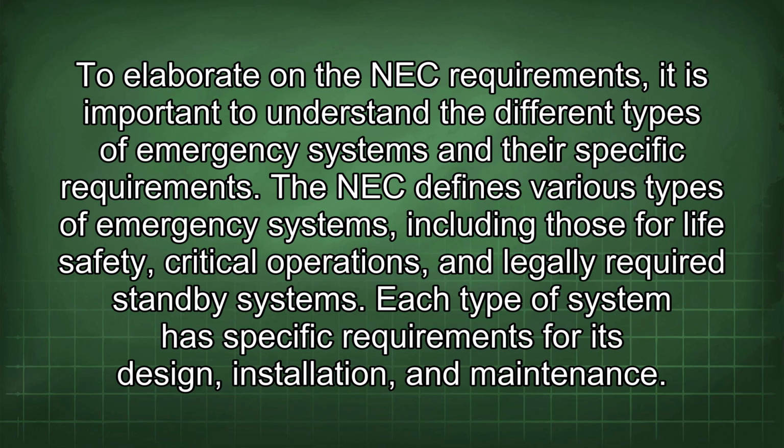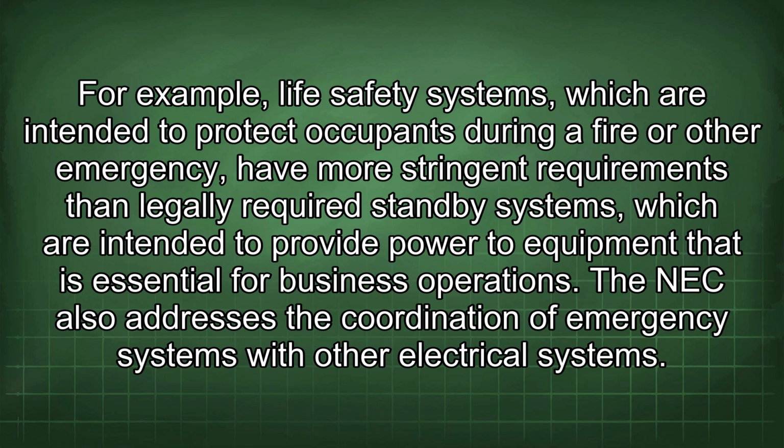To elaborate on the NEC requirements, it is important to understand the different types of emergency systems and their specific requirements. The NEC defines various types of emergency systems, including those for life safety critical operations and legally required standby systems. Each type of system has specific requirements for its design, installation, and maintenance. For example, life safety systems, which are intended to protect occupants during a fire or other emergency, have more stringent requirements than legally required standby systems, which are intended to provide power to equipment that is essential for business operations.